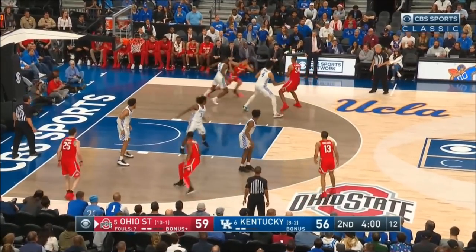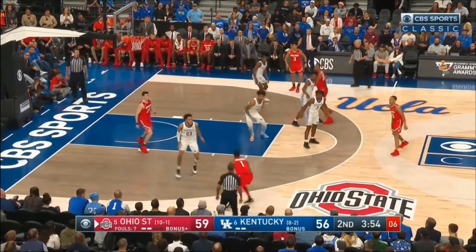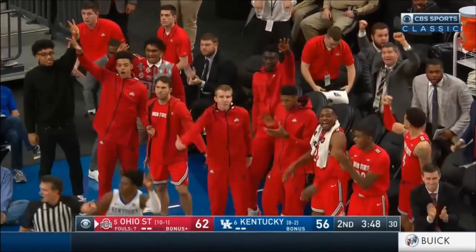Final 4 minutes of regulation. A nice little play. They were looking for a backdoor play. Ooh, almost jumped the passing lane. Maxie, five to shoot. Muhammad will let it fly and got it. Tell you what, he's really worked on that shot.